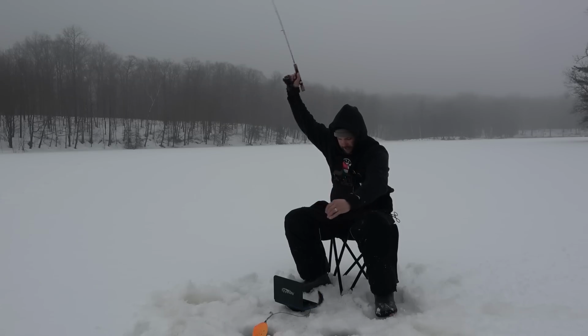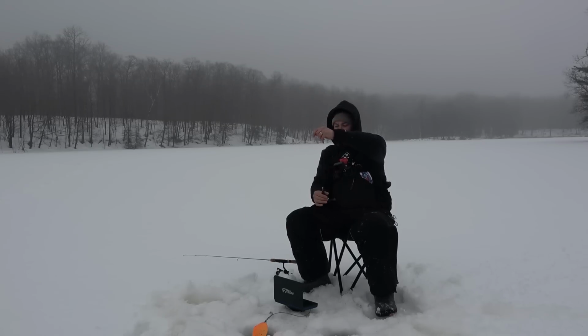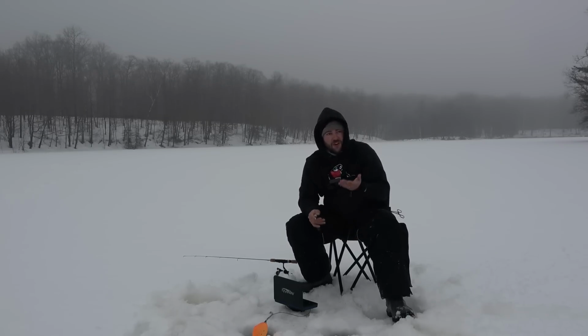I don't know where my jig is going to be at on the screen, but I'm just going to drop down and watch the fish's reactions. Okay, am I there? I don't know. I'm just going to jig and hold it. Boom. Tiny little perch. But like I said, we're in 30 feet.